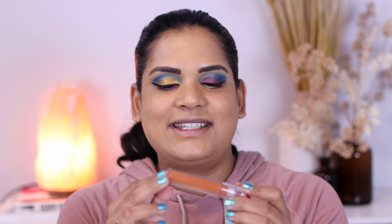I did pick up this Just Add Milky set from Tower 28. Now, it was kind of painful to buy this because it's $22 and I already have a full size of the clear gloss from Tower 28, but I really wanted this new shade, which is called Chestnut, and it's like a caramel terracotta shade. And of course, you guys, if you know anything about me, terracotta shades are basically my love language. So I had to get this because I love me some Tower 28 gloss.